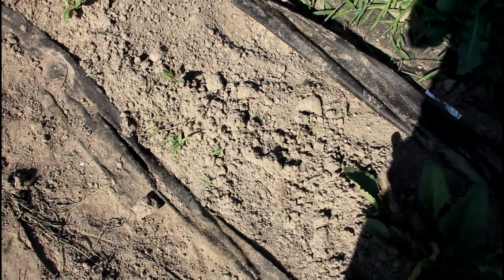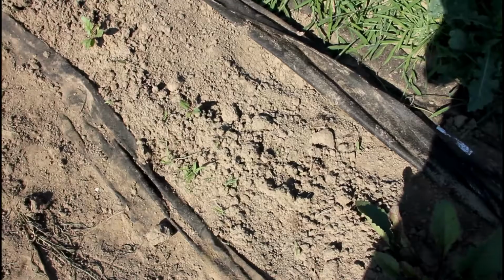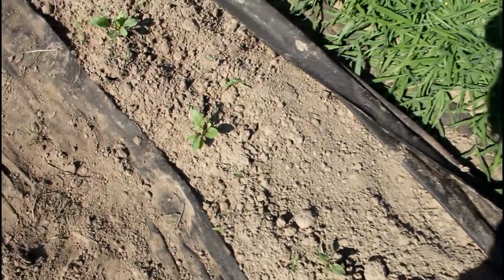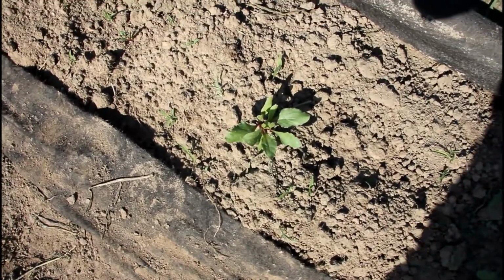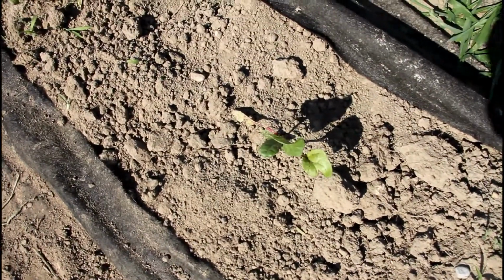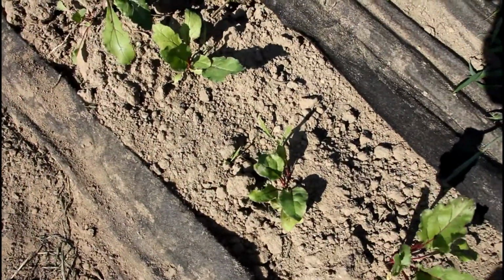So after I showed you the good, bad, and the ugly of my garden, the weeds that were in the beets, and after I weeded them, I realized that the second batch of beets that I had put in is coming up. So I am so thrilled.